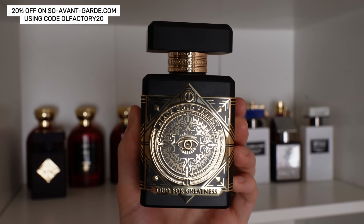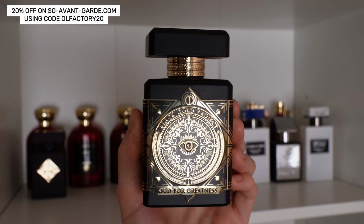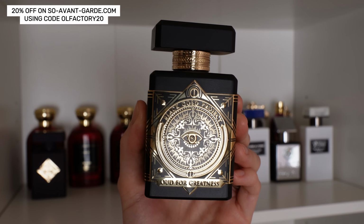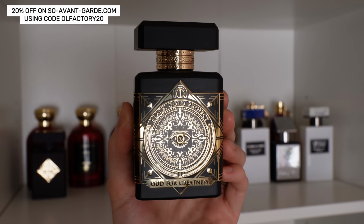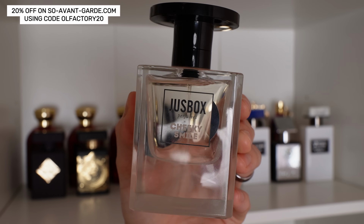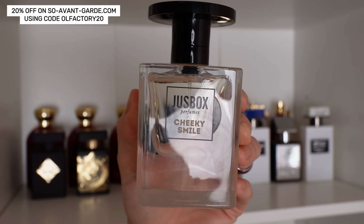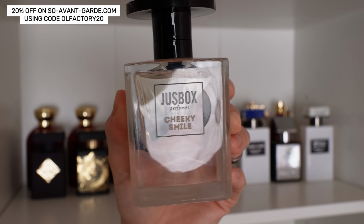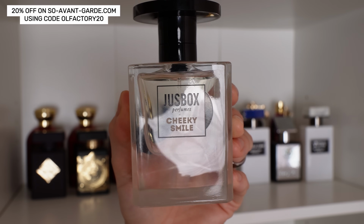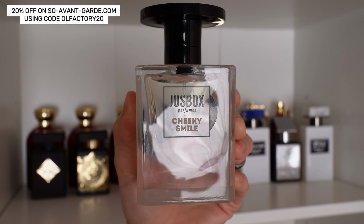This is Oud for Greatness. This is a spicy, strong, super masculine fragrance, although I know a lot of women like to wear it, so if you want a super powerful oud, check this one out. Next is my Juicebox fragrances, starting off with Cheeky Smile. This is one of your Skin But Better Ambroxan ISO-y super type fragrances, but it is so strong. You only need a couple sprays of this.